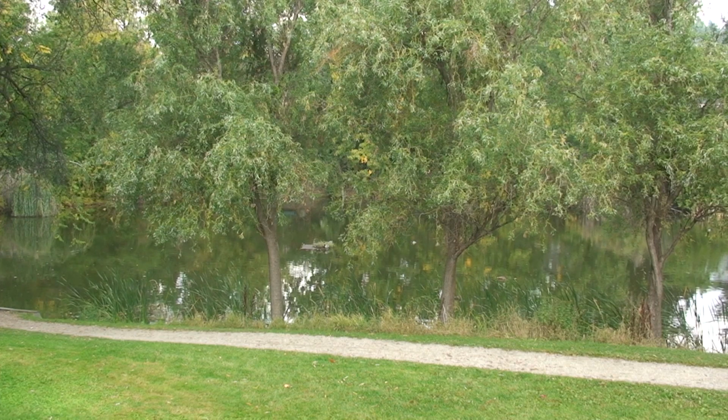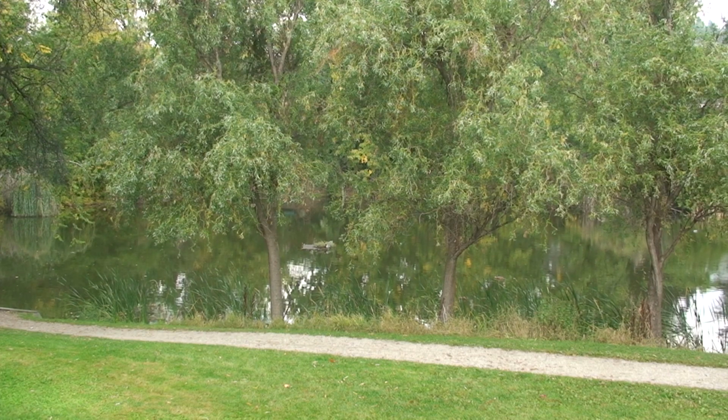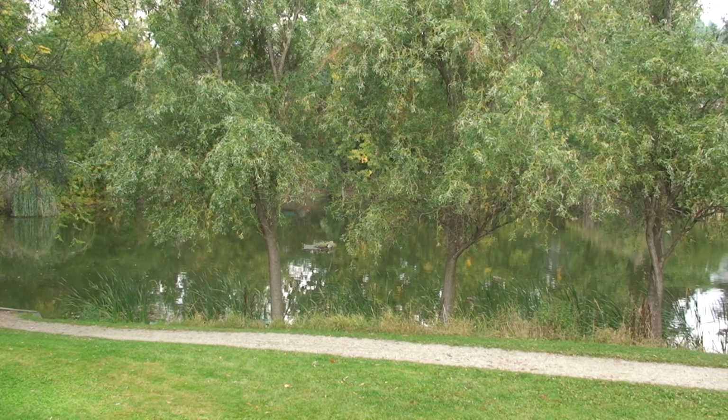Allow me to take you back in time when the pond was healthy and vibrant, a time when many critters, large, small, and tiny, made Redlich Pond their home. Let's go back just a few years to the year 2007. Come with me, please.